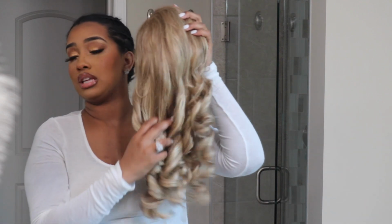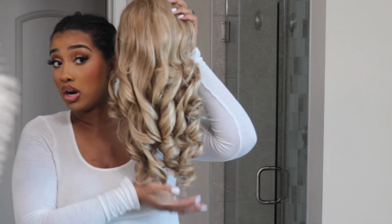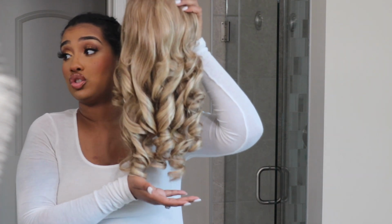Take it out of the net, so you can see the color to its fullest. This is so gorgeous. I mean, so pretty. And it looks exactly like the picture, especially with them being curled like this. I am shook. Do you understand what I'm saying? I am shook. The lace is so thin, so thin.